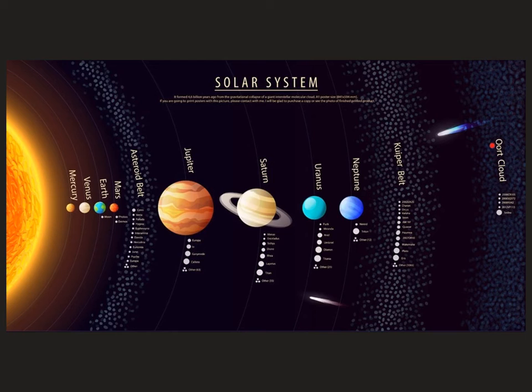This cloud is called the Oort cloud. In the Oort cloud, we also have an enormous planet that is called Sedna. And we have many others, but Sedna is the biggest one. And in the cloud, we have icy objects and gases compressed into rocks.